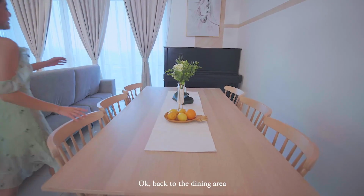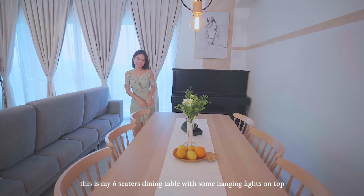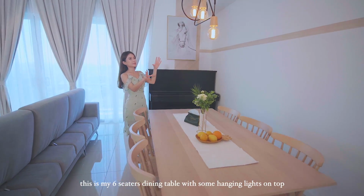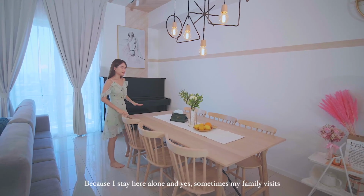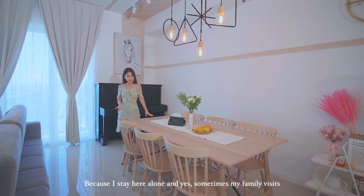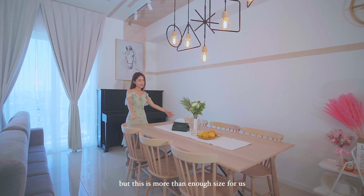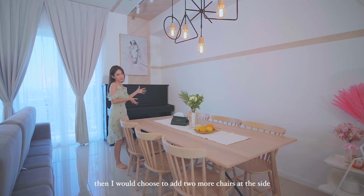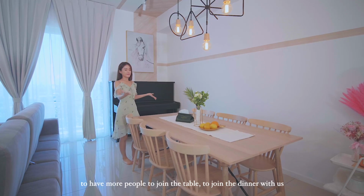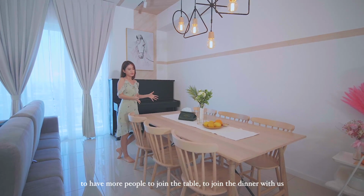Okay, back to the dining area. This is my 6-seater dining table with some hanging lights on top, mostly for decoration because I rarely turn them on. Because I stay here alone, and yes, sometimes my family visits, but this is more than enough size for us. Unless we are expecting more guests to come, then I would choose to add 2 more chairs at the side to have more people join the dinner with us.